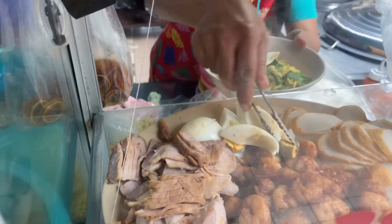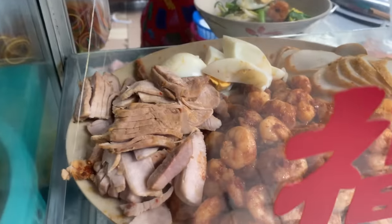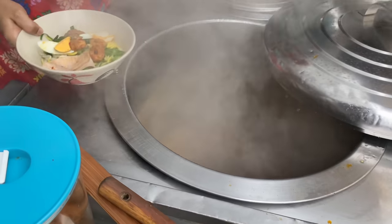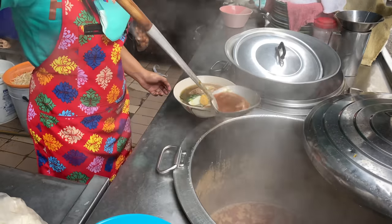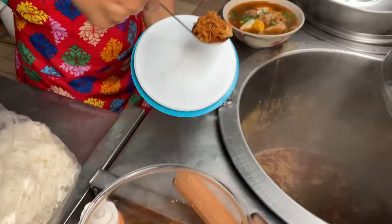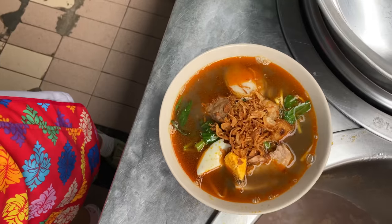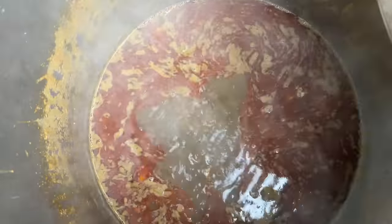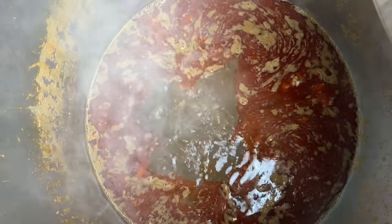Right, so we've got yellow noodles. And we've got a hard boiled egg, some of those little fresh prawns, some stewed pork, some fish cake, and some pork rib as well. And then we've got that, look at the color of that. Oh, look at that deep red. Some spring onion on the top. Color of that soup.